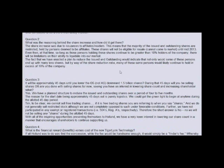Even then, so long as those persons holding these shares continue to be greater than 10% holders of the company, there will be limitations on their ability to liquidate into our market. The fact that we've enacted a plan to reduce the issued and outstanding would indicate that not only would some of these persons end up with many fewer shares, but by way of the share reduction ratio, many of these same persons would likely continue to hold in excess of 10% of the company.